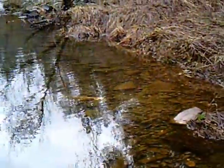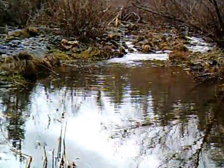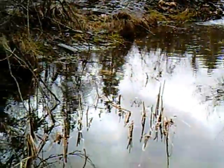Well, it's a cloudy and pretty cool day down here on the creek. Wayne and Ray are going to meet me down here in just a few minutes, and basically we're going to try a little new area in one of our favorite creeks.